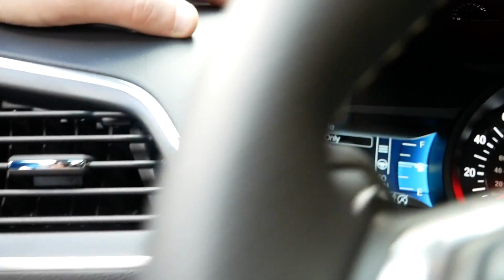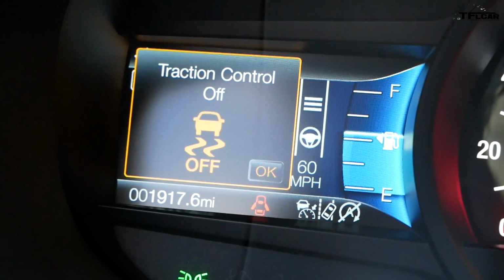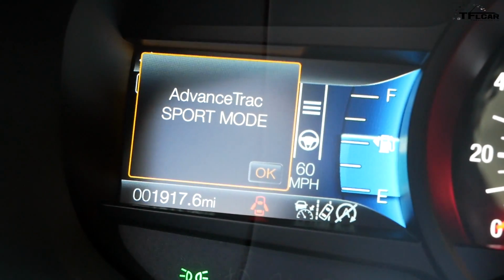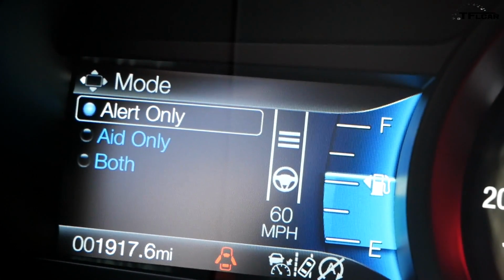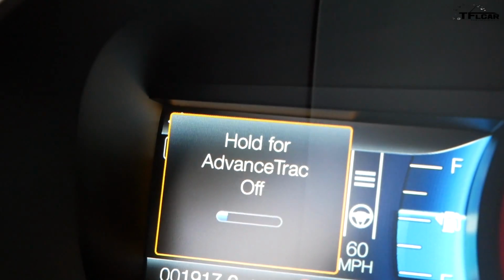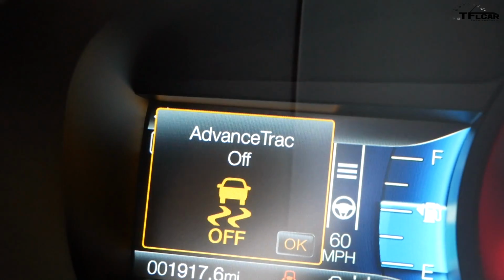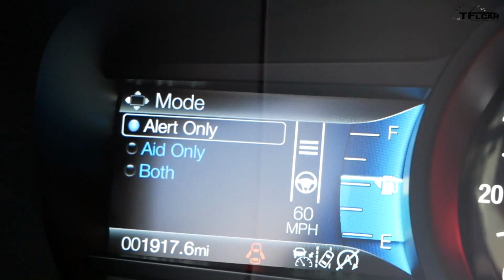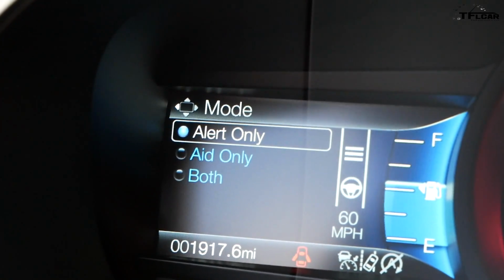In the screen in here, when you press it once, you'll see that it turns traction control off. It always defaults to normal. If you double tap it, it will go into advanced track sport mode. This is the new mode for Edge ST, so Fiesta and Focus ST don't have this mode. And then the press and hold will turn pretty much everything off other than things like roll stability control. So this is the butt-clenching, you're-on-your-own mode. Yeah, pretty much. It will keep the systems on that enable you not to get into serious trouble, but it will loosen it up and allow you to have a lot of fun.